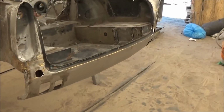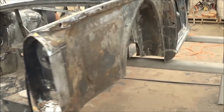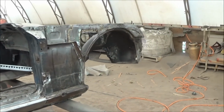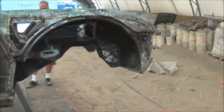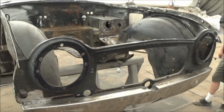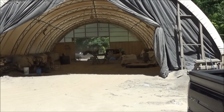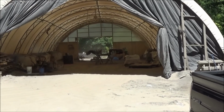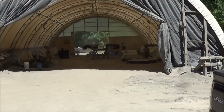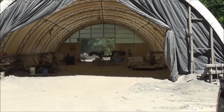Alright, so she's up on the sawhorses. I'm sure you're getting tired of looking at it in this condition, so the next time you see her, she'll be naked. Here we go, just starting off. I think we had a little bit of trouble setting up the equipment, getting the pressure right, but there's the start of it.